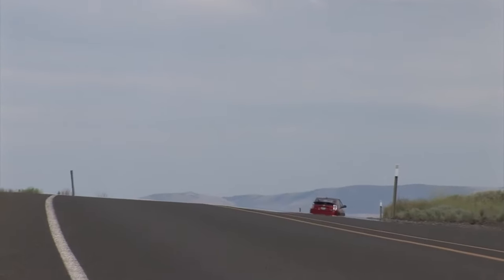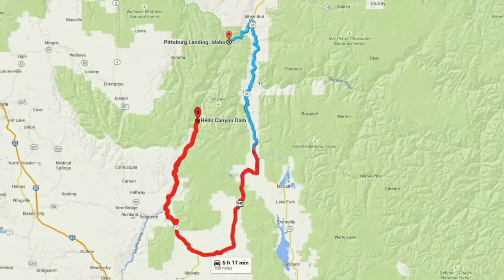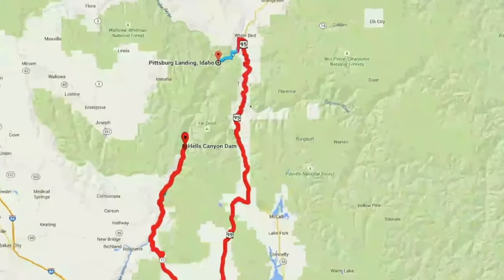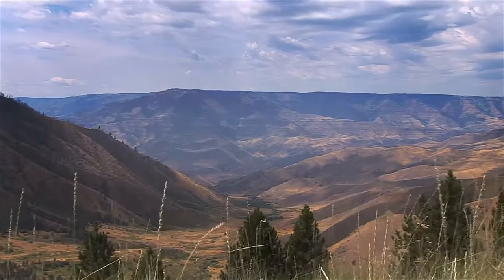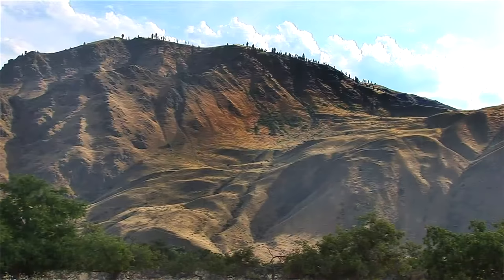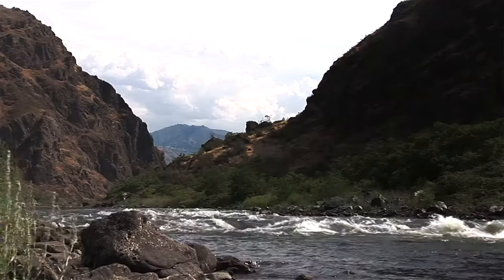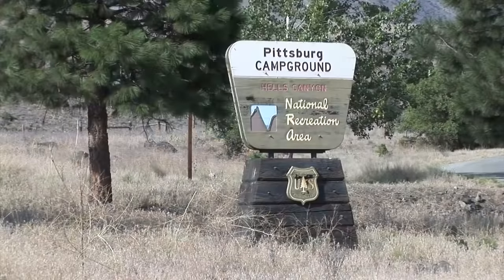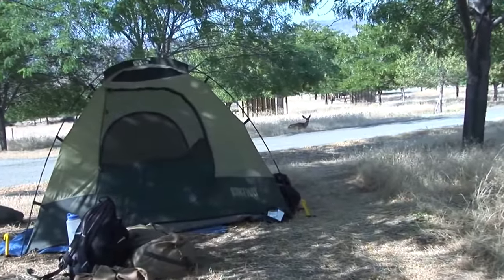Next, we're off to Pittsburgh Landing. It's about 30 miles by river, nearly 190 miles by car. Just out of Whitebird, we start our descent into Hell's Canyon. After 20 miles of breathtaking scenery, we arrive at Pittsburgh Landing, a well-known entry to the wild and scenic Snake River. There's a clean, accessible U.S. Forest Service campground.